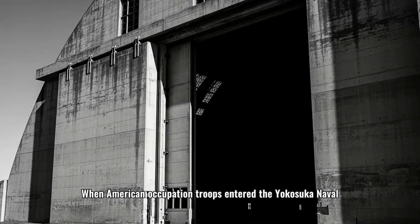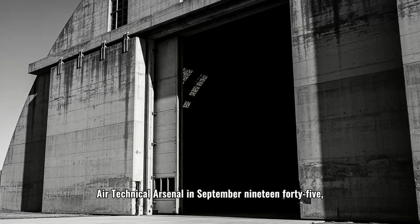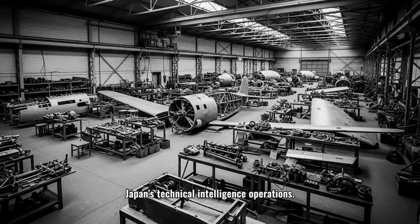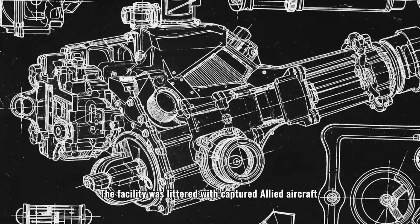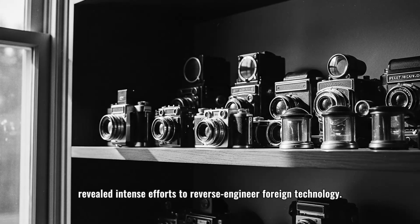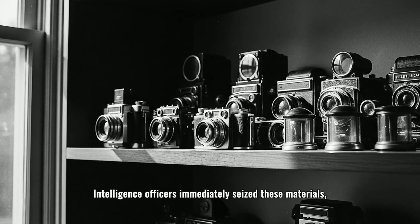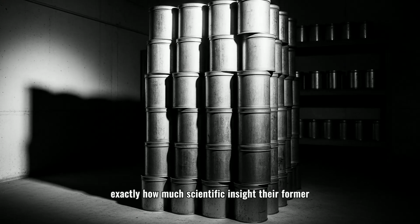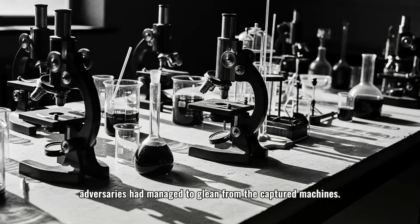When American occupation troops entered the Yokosuka Naval Air Technical Arsenal in September 1945, they uncovered a sprawling cache of evidence detailing Japan's technical intelligence operations. The facility was littered with captured Allied aircraft, while a trove of reports, schematics, and photographs revealed intense efforts to reverse engineer foreign technology. Intelligence officers immediately seized these materials, recognizing them as a vital key to understanding exactly how much scientific insight their former adversaries had managed to glean from the captured machines.